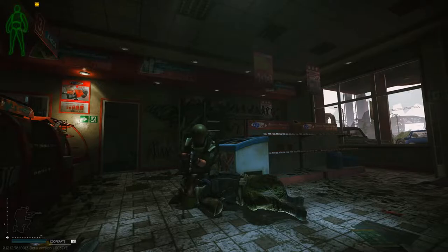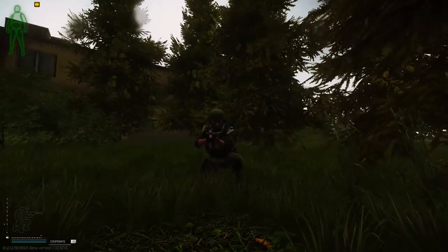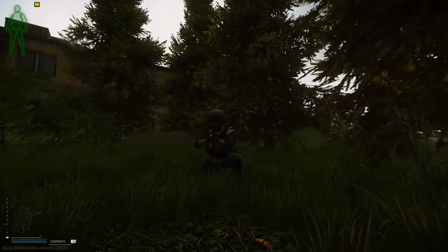Let's find out. So we're going to enter a 3-story dorm and see if there's any PMCs or scav targets for us to engage. Let's go hunting.